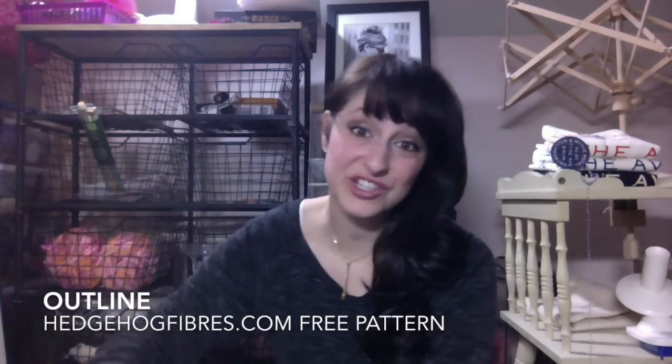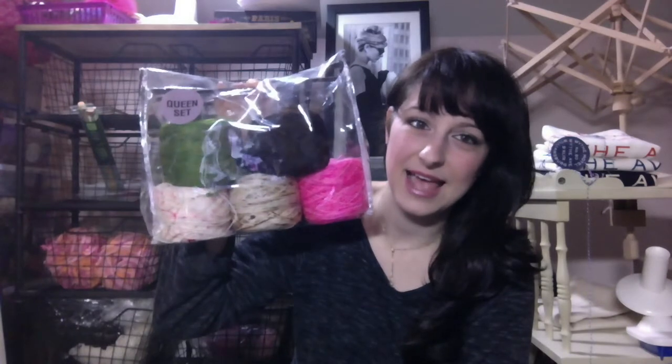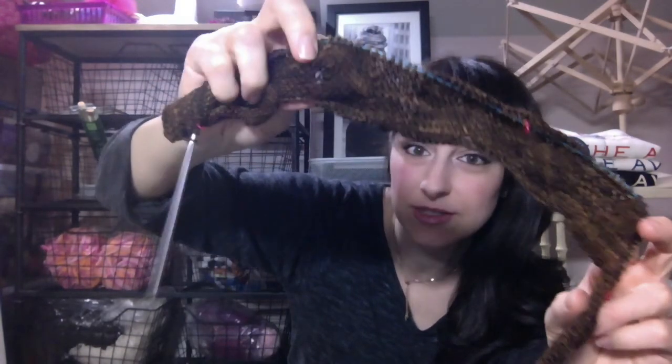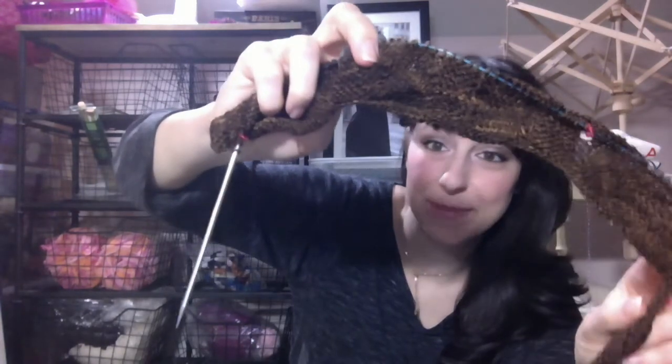I have my Outline shawl, which was the free pattern from hedgehogfibers.com. Here's my zipper, and I had chosen all my colors for it. I don't know if I should leave it and pick it up next summer, because it's more of a summer knit. It's really light. It's just so slow because it's sock yarn and you're making something huge. This is Hedgehog Fibers and Damnation, and it's beautiful, but it's taking so long, and it's so much counting for me with the baby right there. I can't do all that counting.